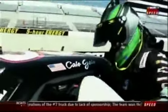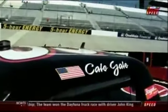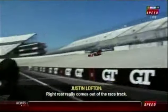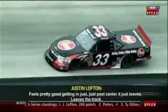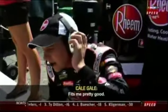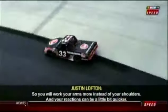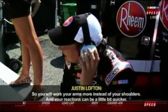After getting the 6 truck to where they want it, Lofton heads over to the 33 to help teammate and rookie Cale Gale dial in his truck. It's loose. Right rear really comes out of the racetrack. Feels pretty good getting in, just past center, just leaves the track. Cale, don't you feel a little cramped in here? Fits me pretty good. I ride my steering wheel just a little farther away. You're working the wheel a lot more, so you'll work your arms more instead of your shoulders, and your reactions can be a little bit quicker.